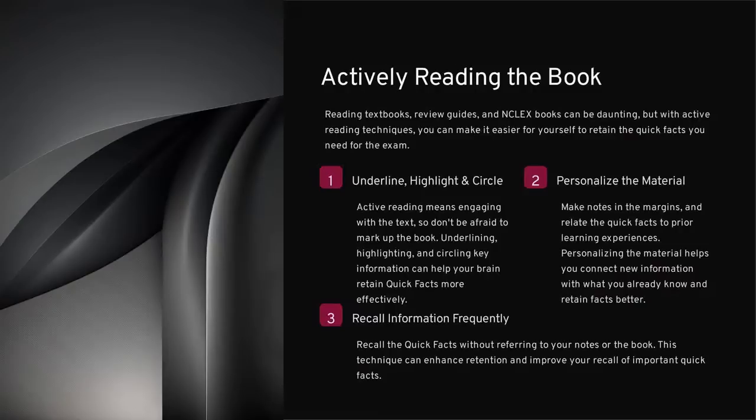Reading textbooks, review guides, and NCLEX books can be boring and daunting, but actively reading the book will make a difference and make it easier for you to retain the quick facts that you need for the exam. So actively reading, what does that look like? When you're reading it, it means engaging with the text. Don't be afraid to mark up this book. This book is for you, all right? So you're underlining, highlighting, and circling things that help you retain the quick facts information more effectively.